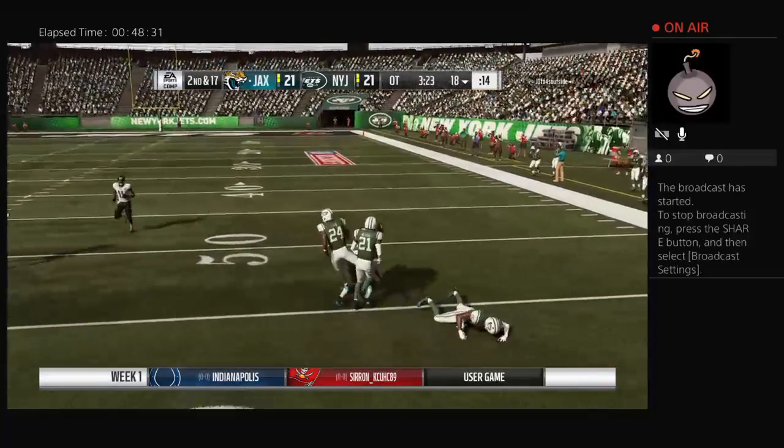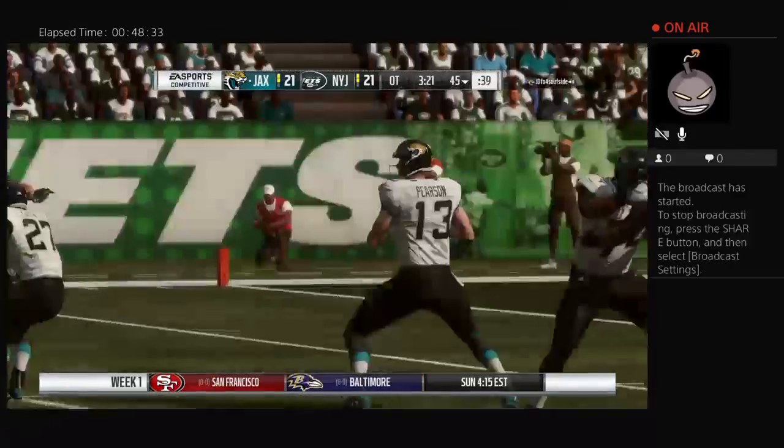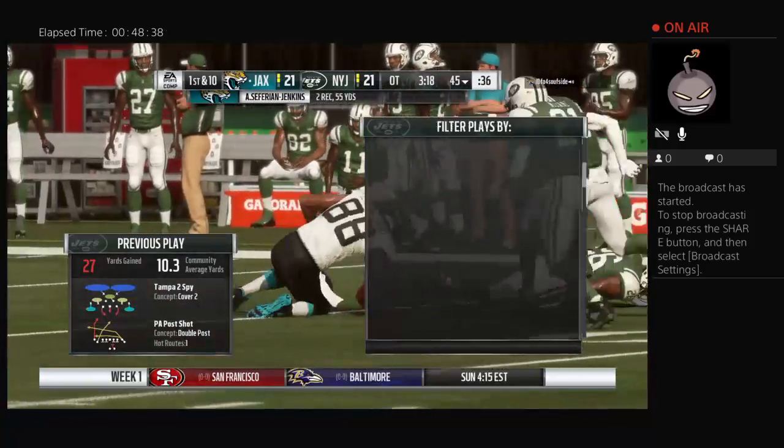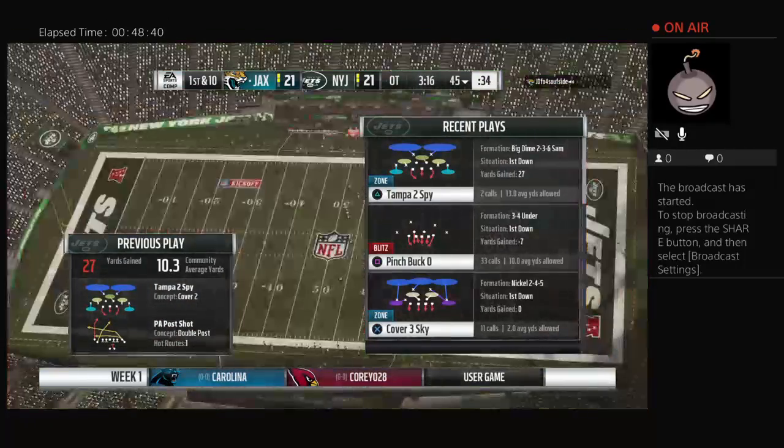Oh, he's got a man wide open, complete. A very solid gain of 27. Well, even after all those interceptions, he's not deterred, still confident to go deep at work there.